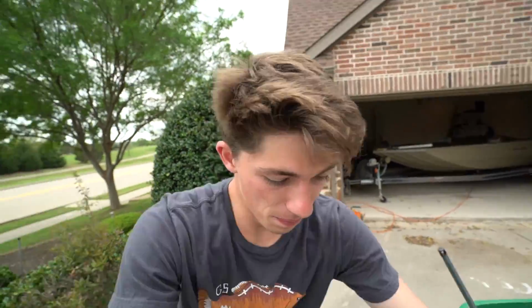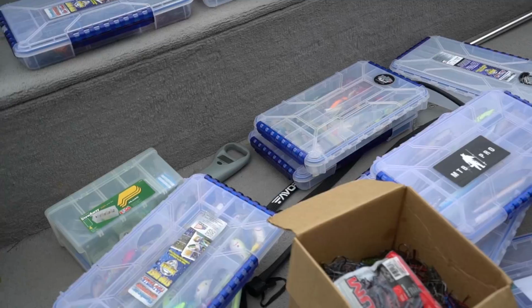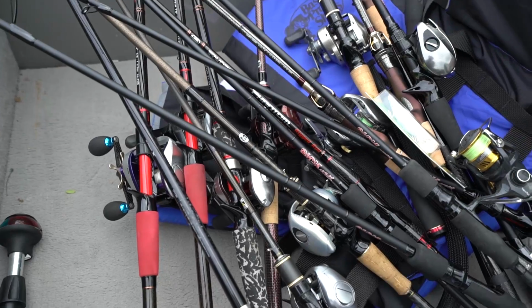What else do I need to share with you guys? Not much, really. I'm kind of in a whirlwind at the moment. There is tackle, hooks, rods, reels all over my boat, and I need to clean this up in the next few hours.